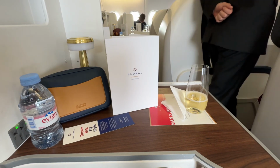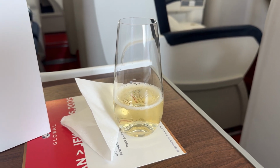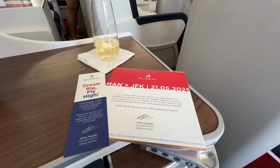Soon after I boarded, I was offered a choice of water, juice or champagne. The champagne was Laurent Perrier. A certificate commemorating the inaugural flight was on the counter, alongside a bookmark.